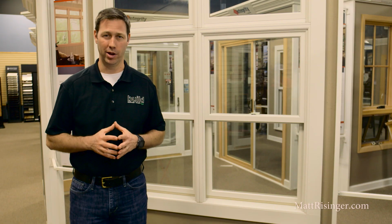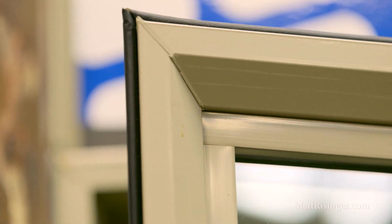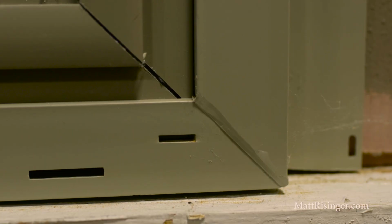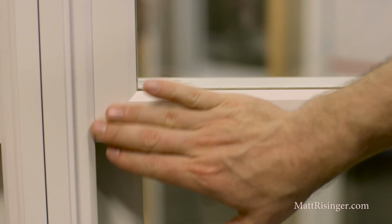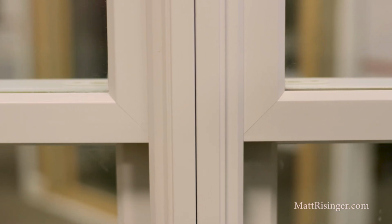Number two, let's talk about exterior fit and finish. If you buy a vinyl window, the corners are a heat welded seam where they're actually heating and melting those corners together and they cut off the excess. The exterior finish looks super janky. I don't like the looks at all. Compare that to a fiberglass window that's nice and crisp in the corners, and it's a no-brainer that fiberglass wins here.